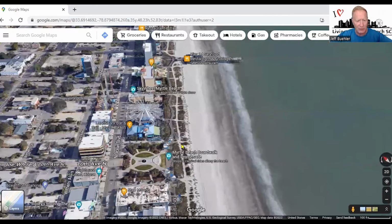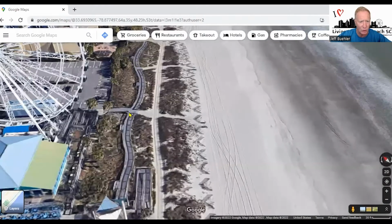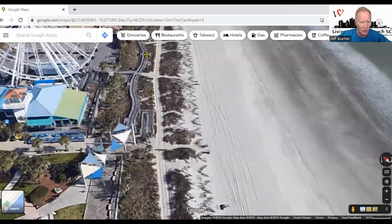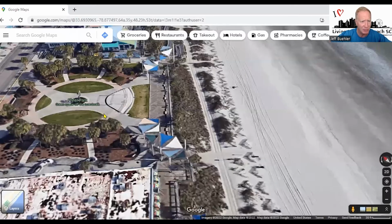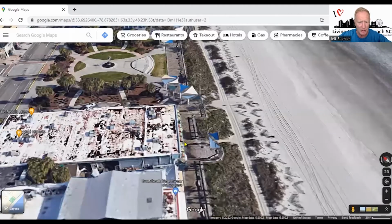I will give Myrtle Beach a lot of credit. They've done a great job of revitalizing this area. You see, we now have this whole boardwalk that comes all up along here. We've got the Plyler Park. They'll do little things out here. You've got the boardwalk that runs up here.